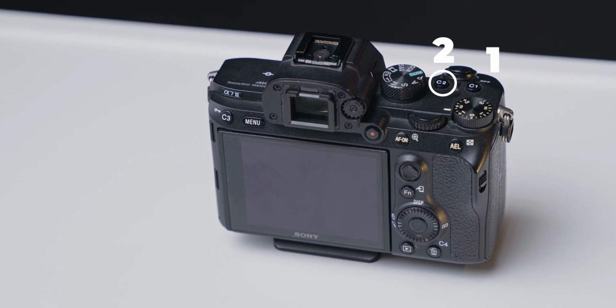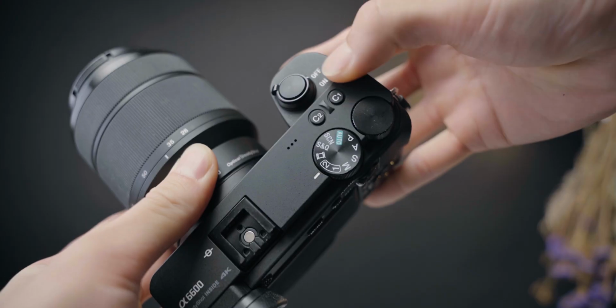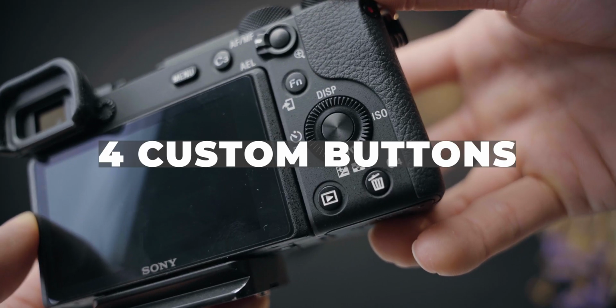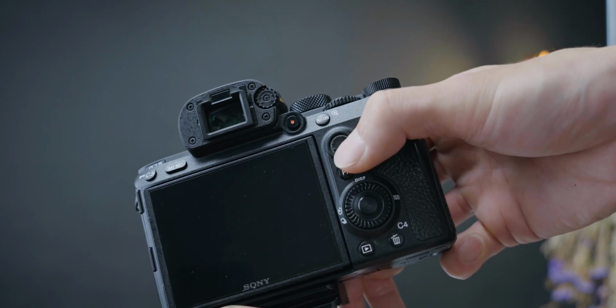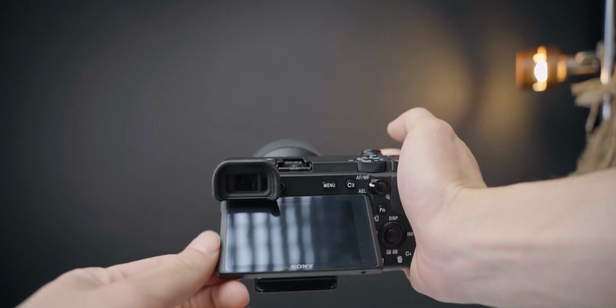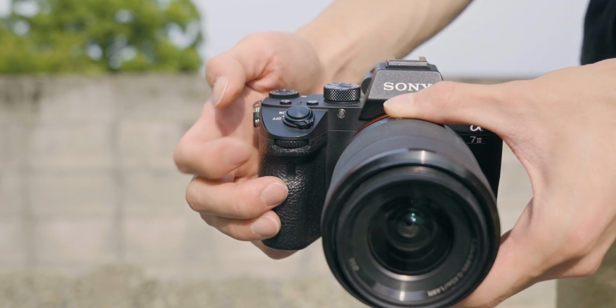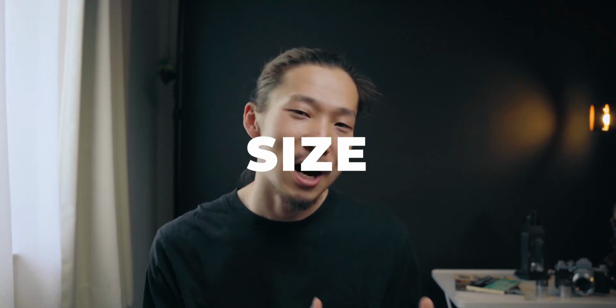First, the custom buttons and wheels, let's count them. A7III: 1, 2, 3, 4 custom buttons and 1, 2, 3 wheels, plus this control pad. A6600: 1, 2, 3, 4 custom buttons and 1, 2 wheels, and it doesn't have this control pad. What do you think? I think the A6600 is doing really well, although it's smaller and lighter. It lost the size and weight, but not the functions. So you can have better usability on the A7III, but considering price, size, and weight, technically they're not that different.